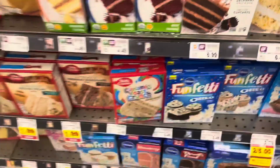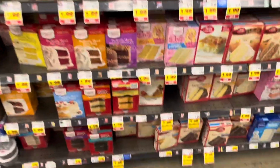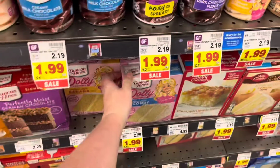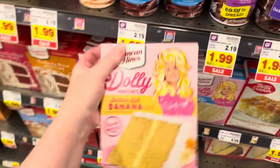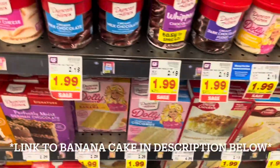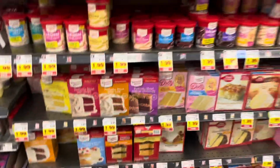So if you already have to add half of the ingredients, why not just buy the rest of the ingredients for cheaper? Just because it says Dolly Parton doesn't necessarily mean that it's great. It's cute. She's a doll, don't get me wrong. Banana cake, I promise you, I have a from scratch banana cake that tastes a lot like banana bread. It's amazing. Colson asks for it for his birthday cake every year.